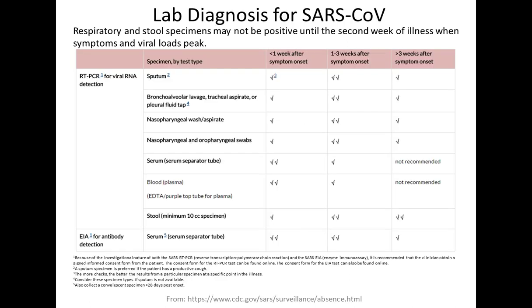Now, of course, this talk is geared towards our group of laboratory medical professionals. So I think it's interesting to look at laboratory diagnosis for SARS-CoV as well, or classic SARS. So respiratory and stool specimens may not be positive until the second week of illness, when symptoms and viral loads peak. That is very interesting, and that is a distinction from COVID-19, where we're finding out more and more that viral loads may peak in the pre-symptomatic window, 2 to 3 days before symptomatic infection, whereas for SARS-CoV, they definitely peaked much later on. This may be a clue as to why not so many people got SARS-CoV, and yet COVID-19 infection is spreading around the world.